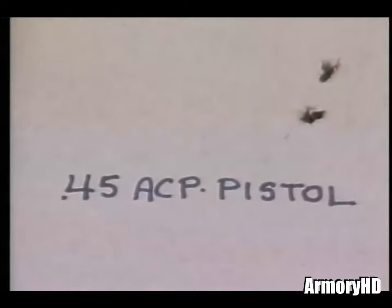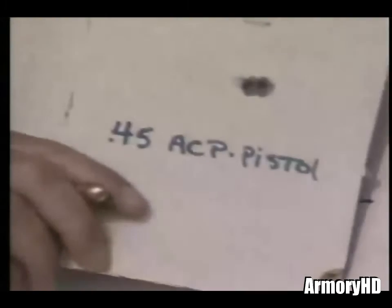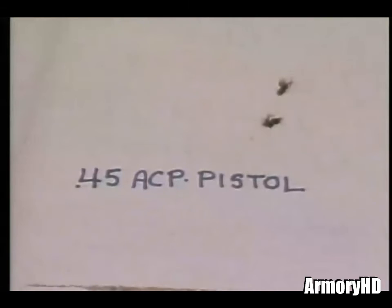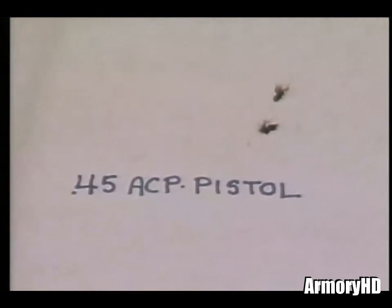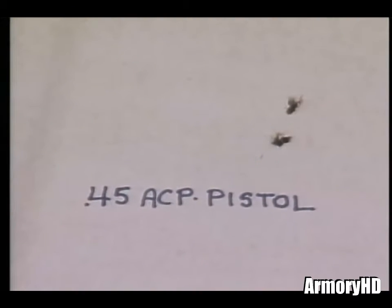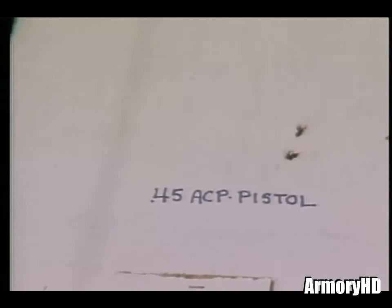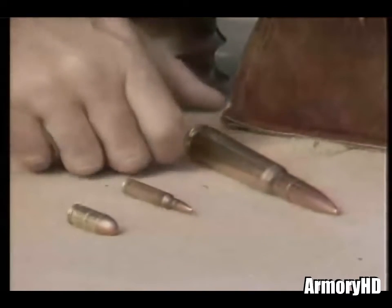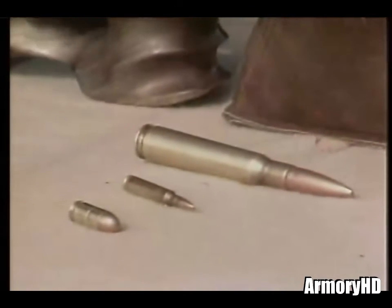Here's the .45 ball, which went in here. You see there's two holes right there, very close together. And you can see the spread, how they did tumble. They hit the wood and they also tumbled. These are not standard .45 entry holes. A standard .45 entry hole is a nice concentric round hole. So it also tumbled. Next we'll be trying something a little more interesting. You notice the difference in sizes. We get up to this. This is a .50 caliber bullet, which you're going to fire out of a .50 caliber rifle.